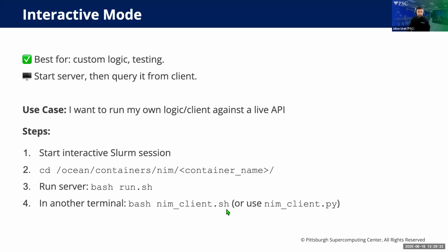And then for the interactive mode, the idea with this one is that it's for running your own logic, let's say for doing the querying as you might need it. So you start the server with a command in a similar way as the previous one. Just start the server and then run the querying client as needed. There are a couple of versions, so you can run it using a shell script or you can run it using Python as well.